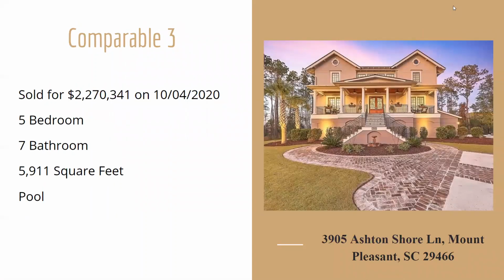The third comparable is located at 3905 Ashton Shore Lane in Mount Pleasant, South Carolina, and sold for $2.27 million on... rooms, 7 bathrooms, and approximately 5.9 thousand square feet, and also has a pool.